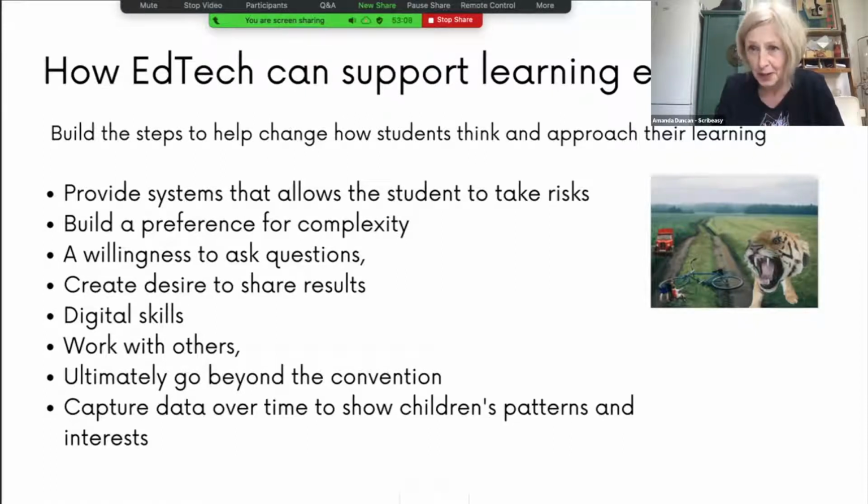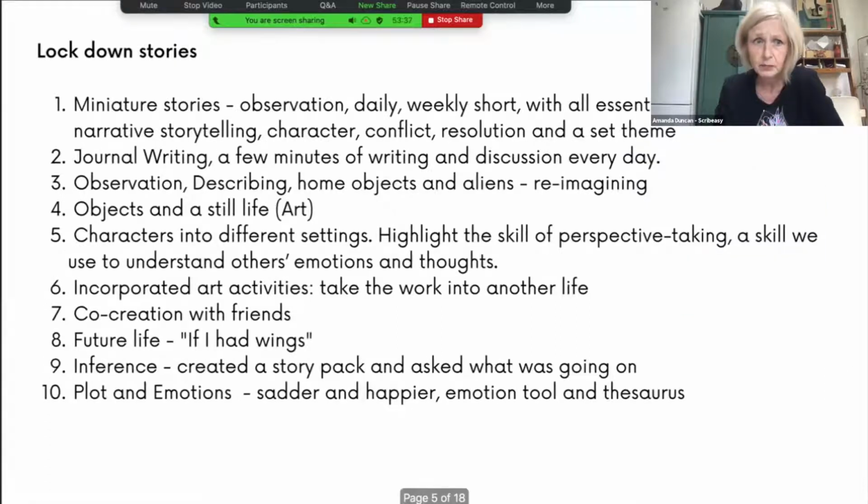Kids love using their phones, they love taking photos. This image making process became a very powerful and very accessible tool for children that wouldn't normally want to be telling a story. And ultimately, we're starting to see results where children are going beyond the convention. And the beauty of technology is that as they write, once words are on the page, we can start to capture data and show children's patterns and their interests.